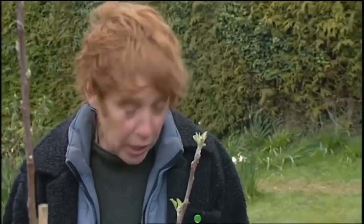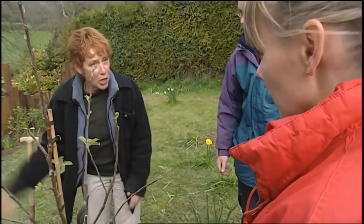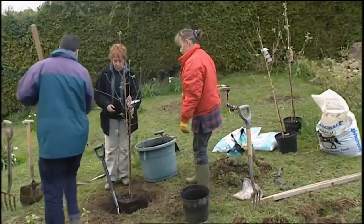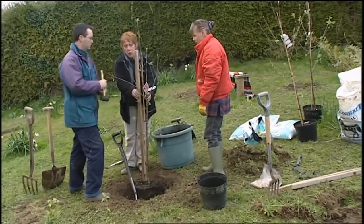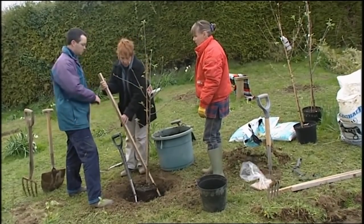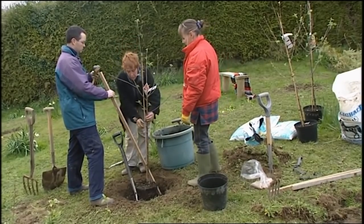There's one really important thing we've got to do, and that is stake your little tree. A lot of people don't bother staking trees, but you're on a windy site and you want it to establish well. It would really be advisable, especially with such a young tree. You could do it upright like that, but I think it might be better if you do it to the side, so you're against the prevailing wind and it'll support it.